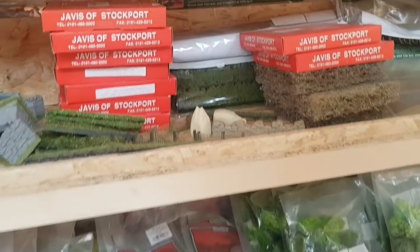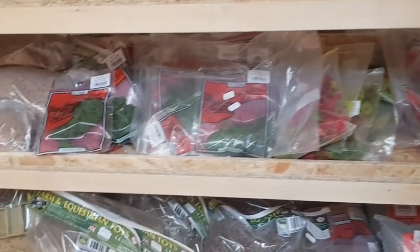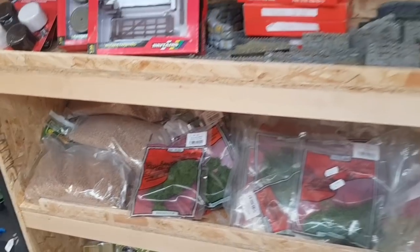Also a few diorama accessories as well, bales, and also some mats from Brushwood.